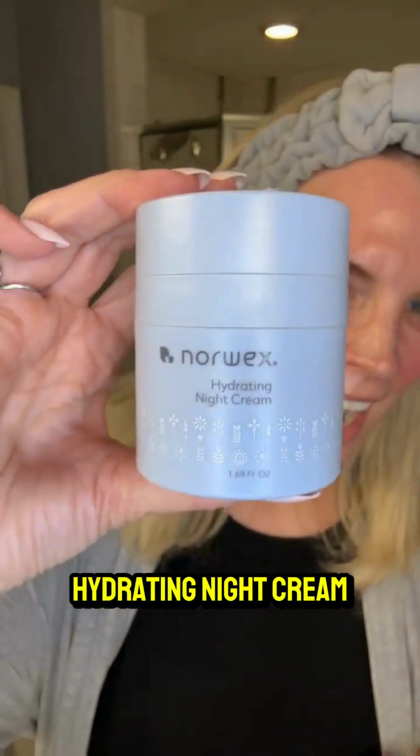Hi there. I want to share a little snippet of my nighttime skincare routine. This is the Detox and Restore Hydrating Night Cream. This works wonders while we sleep. Now you can use this as part of your existing skincare routine.